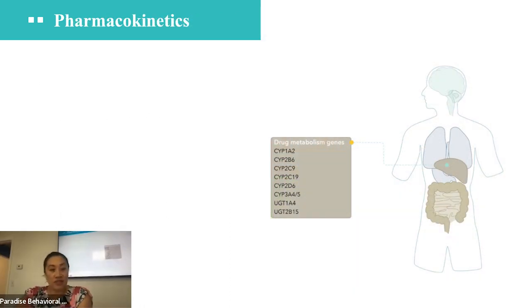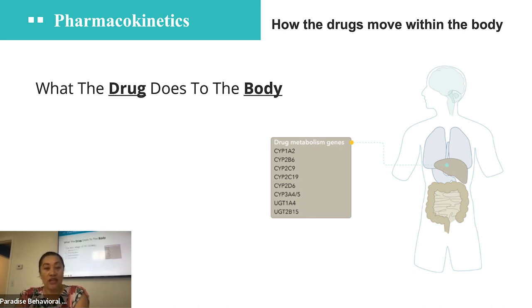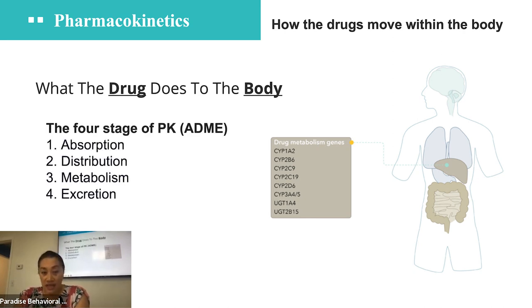Before I talk about genetic testing, what it is, let's just go back to talking about general pharmacology. We have to understand pharmacokinetics, which is how the drug moves in the body. In other words, what the body does to the drug, and there are four stages of it. ADME, we have to know this. How the drug is absorbed, how it's distributed, how it's metabolized, and how it's excreted, because all these things will also help us determine what medicine to give, what dose to give, high or low.